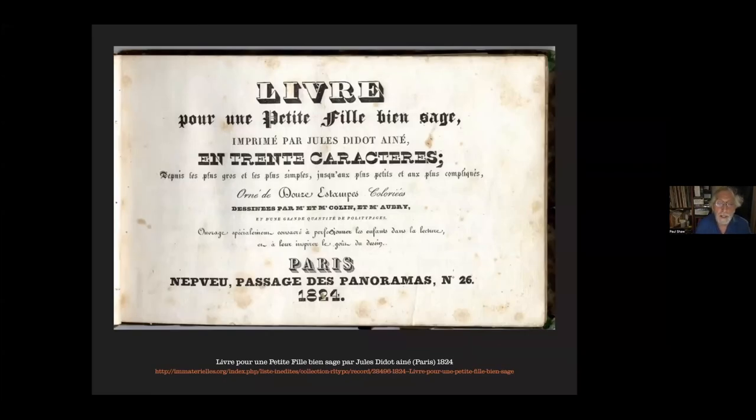This may be one of the most unique of all type specimen books, and this is from one of the Didot family members, Jules Didot, son of Pierre, nephew of Firmin. And he did a specimen book in 1824, which not only on the title page has the Italian typeface of Caslon and Catherwood shown, but the specimen book is a book for a young girl, as you can see here. It's apparently a companion one for a young boy that I've seen reference to online, but I've not actually seen the book. This one, Columbia has a copy and it's been digitized.